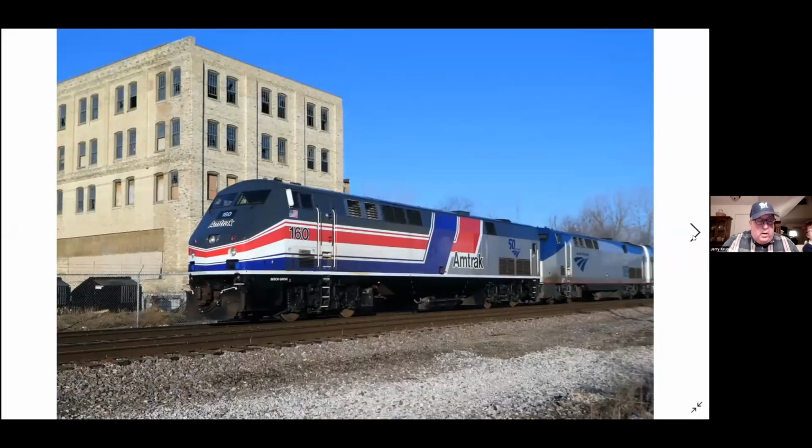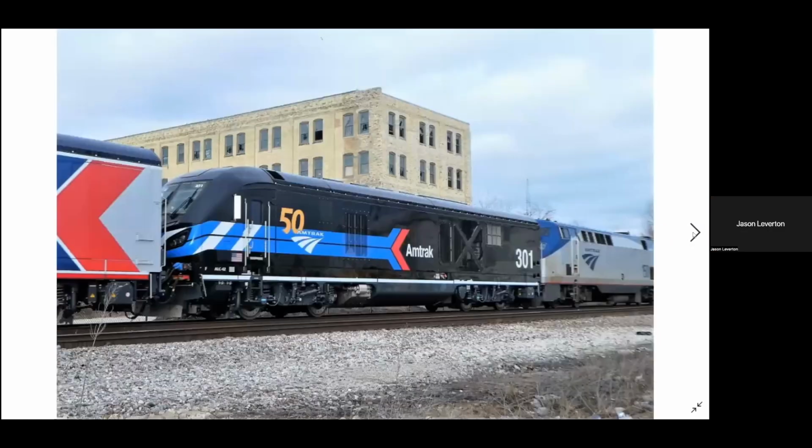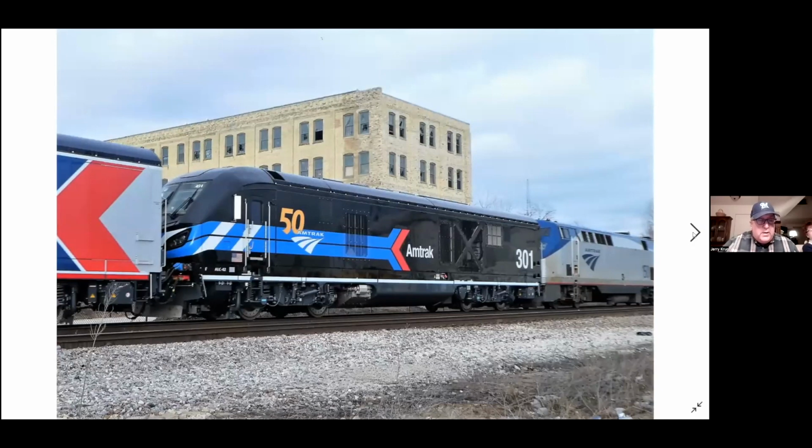Now we're getting into the 50th anniversary units, and most of these were taken just in the past few weeks. Here's that same building again with number 160. This is from that infamous day when they first ran these engines westbound. I think the entire railfan community was down there, and remember they had to sit out a car. There was a fire, and the whole thing was kind of a debacle, as I recall. But I managed to shoot this. Then when it finally got going west, this was in Kansas, another 50th anniversary unit.